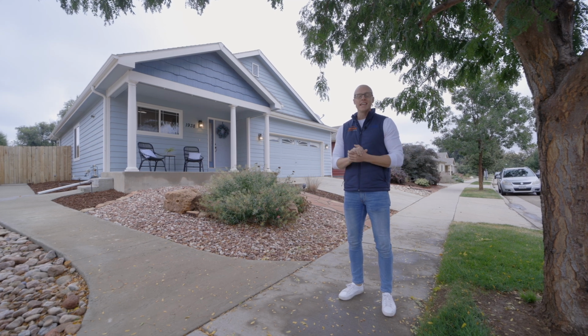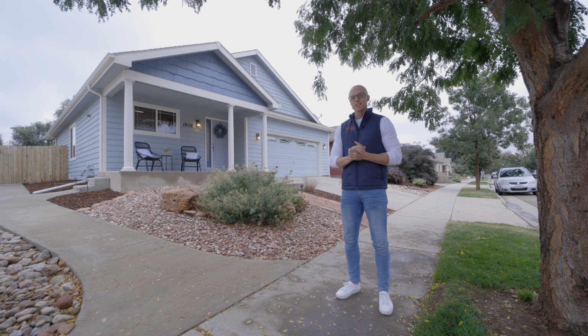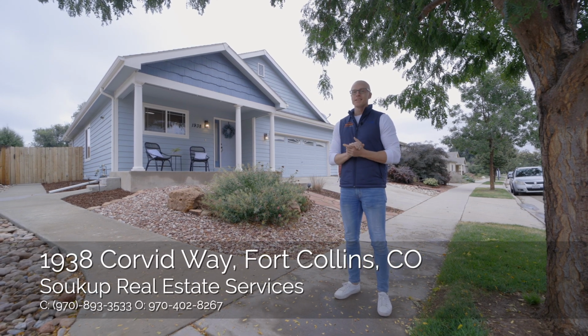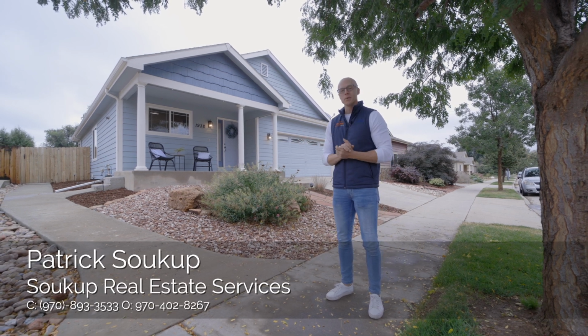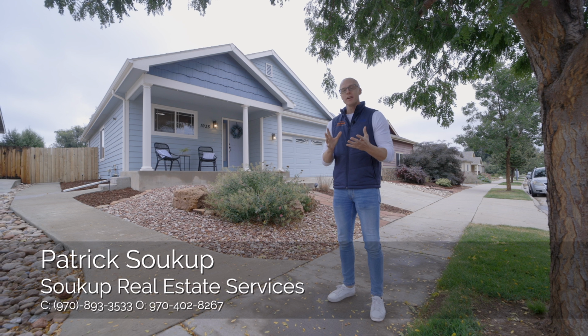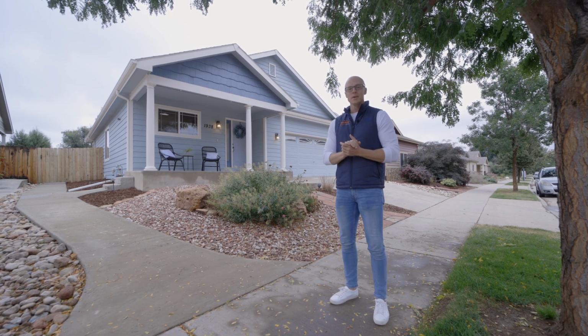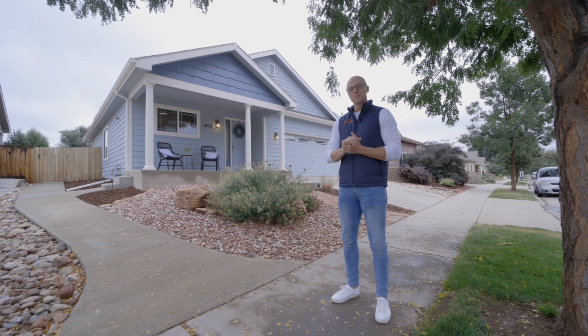It is a cloudy day here in Fort Collins, Colorado, and we are excited to bring to you our newest listing, 1938 Corvid Way, that just might bring a little bit of sun to your day. Welcome to our newest listing. My name is Patrick Sukup with Sukup Real Estate Services, and this is a single-family detached house in Northwest Fort Collins, near CSU, close to Old Town, and along the foothills. Let's go have a look.